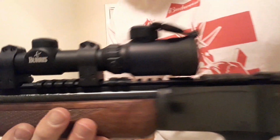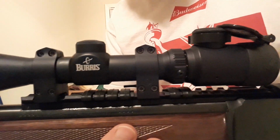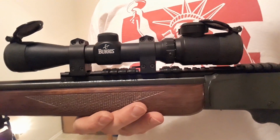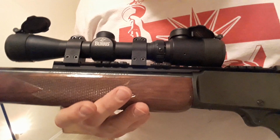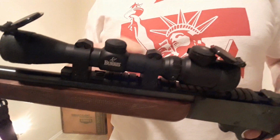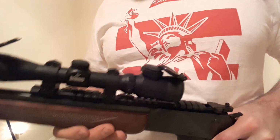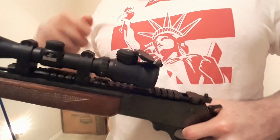And here's the scope. I'll show you guys the scope. It's a Burris Electro Dot. I don't think they even make it anymore. It's a Burris handgun scope. It's 2-7 magnification with a 32 millimeter objective lens. I think these are 30 millimeter scope rings. So the tube is a 30 millimeter tube. I'm sorry, the rings are 30 millimeter, which is pretty common. The objective lens is 32 millimeters, and the magnification is 2-7.